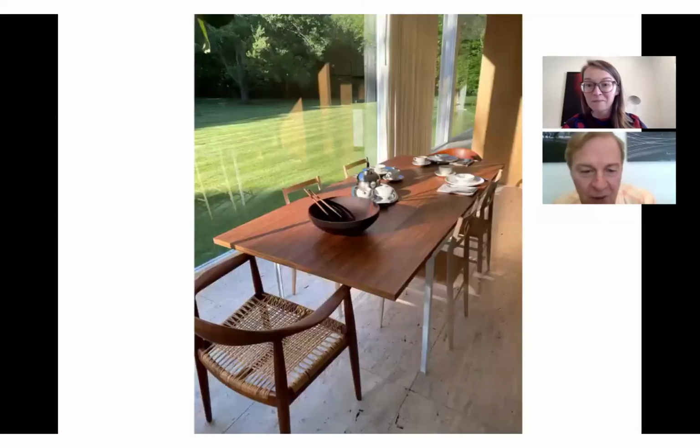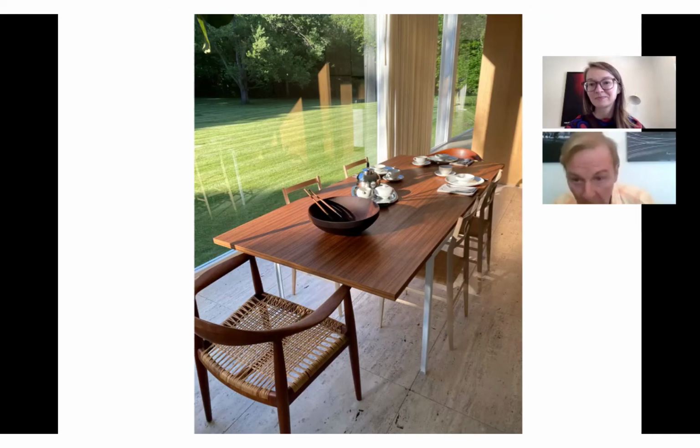Oh, with pleasure. I was there Tuesday, and I wish you could see these photographs, and maybe we can get you the current ones, because of how it's been reconstructed. We have it set for dinner, and there's a beautiful orangey red azalea plant that's live, off center at one end.